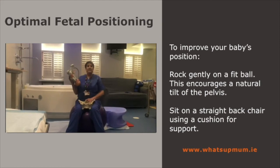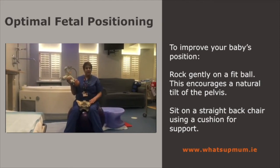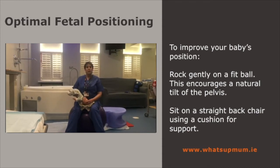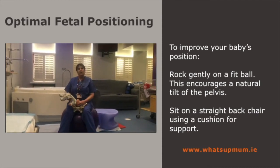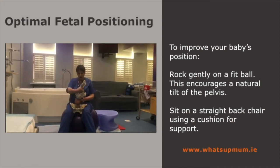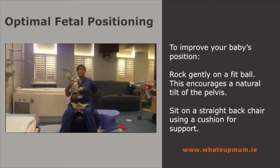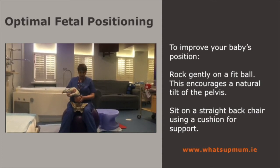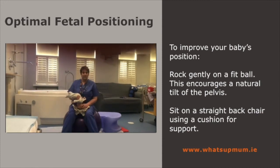What this achieves is a gentle, natural tilt of your pelvis, encouraging your baby to move from an OP to either occipital-lateral or occipital-anterior position on either side. This will ease your back discomfort, leaving your baby in a better position as you approach your due date.